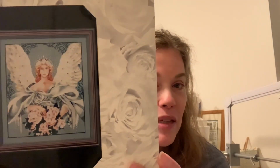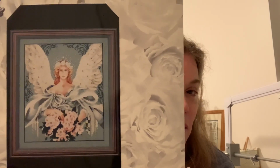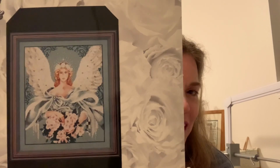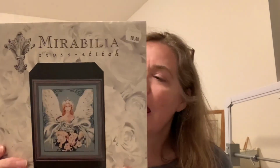Hello, FlossTube friends. Oh, welcome. It is day 5 of Mira Maynia week 3, and I am going to show you the progress that I have for Friday night on this Mirabilia. So as a recap, this is the Mira that I worked on for the week, and her name is Millennium Angel. And again, she is chart number 27 if you're looking for her. And she's absolutely beautiful. I have really liked working on her.